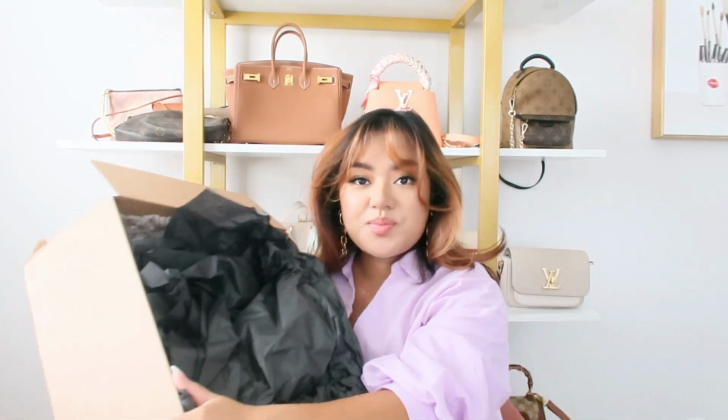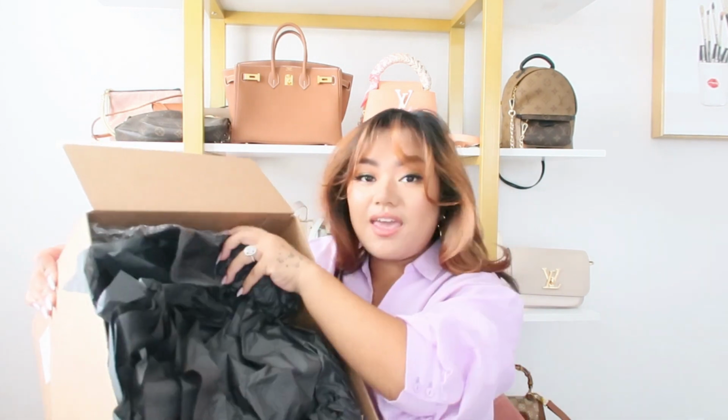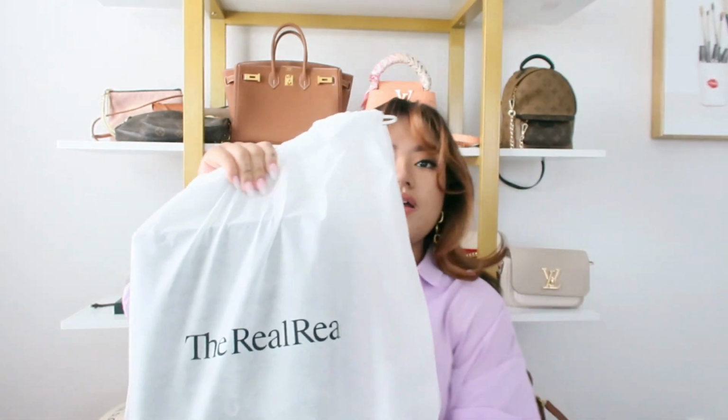This is purchased pre-loved from The Real Real. I have not purchased from The Real Real in a long time, so this is how it came. Actually surprised at this packaging, and it comes in The Real Real, I don't know, dust cover.